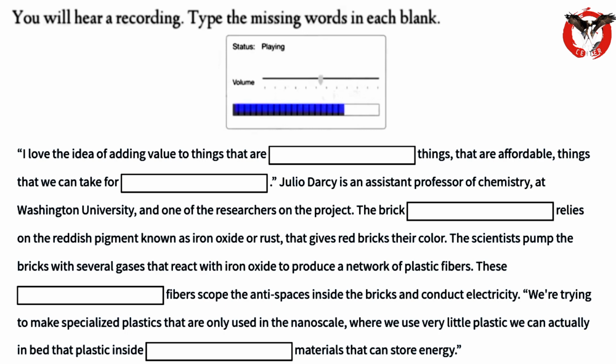We're trying to make specialized plastics that are only used in the nanoscale. Where we use very little plastic, we can actually embed that plastic inside construction materials that can store energy.